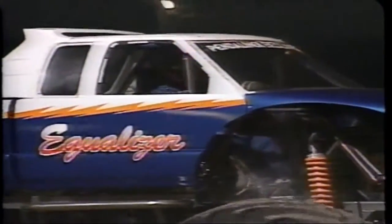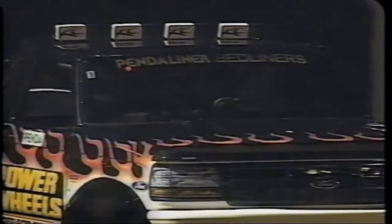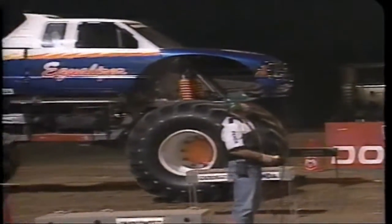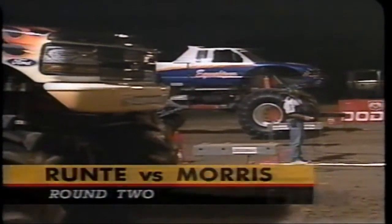Been around the sport for quite a while. As a matter of fact, he's won national championships, but does not run on this circuit that often. He normally runs the indoor circuit where it takes a completely different chassis. He's going up against Dan Runte. Runte has got to be the odds-on favorite here because this is his kind of track. And he turned the fast time from round 1 at 4.93. He chooses the near lane, puts David Morris in the far lane.